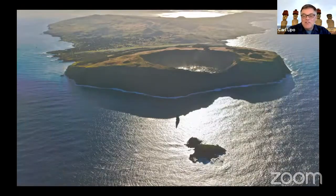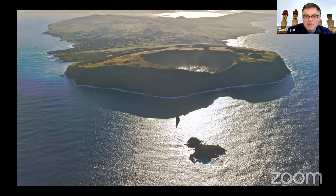So here's Easter Island. Easter Island is a Pacific island in the easternmost part of Polynesia, about 2,000 miles off the coast of South America. It's part of Polynesia, but far away from any other mainland or any other island. You can fly there today. You can see all straight across it. It's a very small island out in the middle of the Pacific.